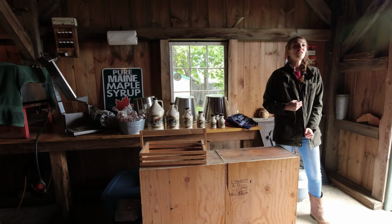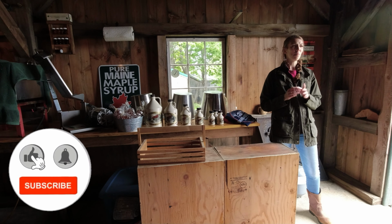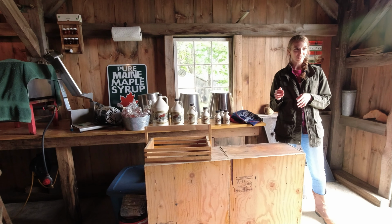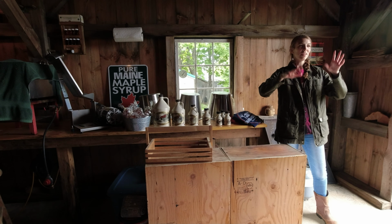If you are ever in Maine and you want a sugar house to go to and you want to get some really fresh, really good syrup or candies, I highly suggest you look up Simmons and Daughters Sugar House and give them a visit.